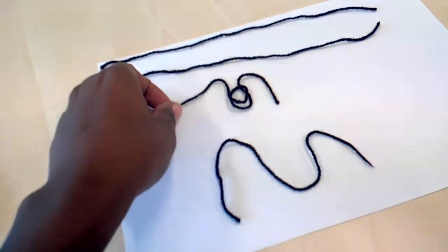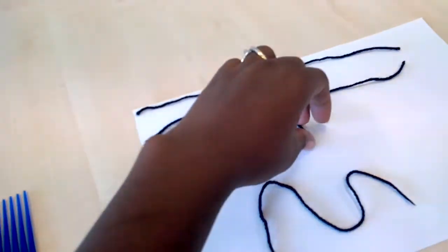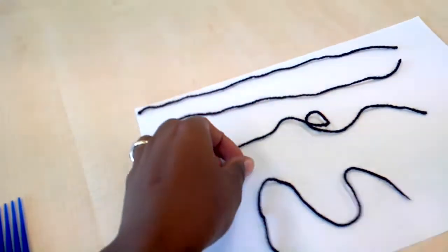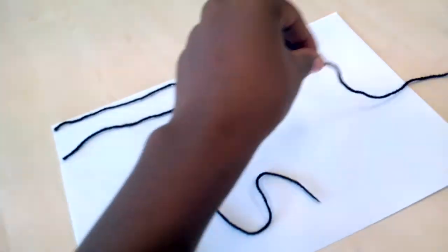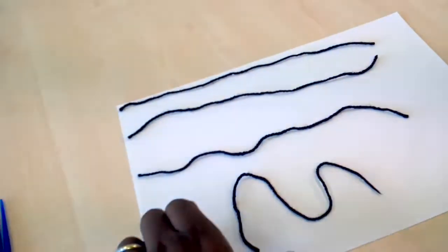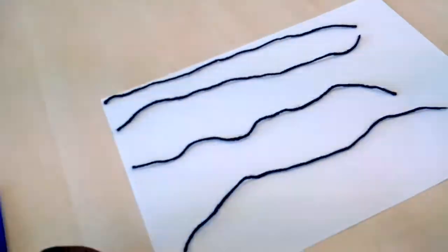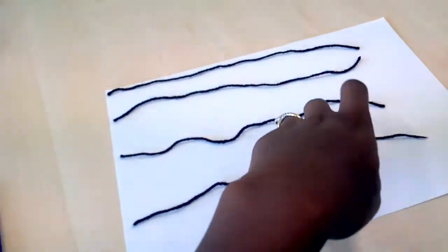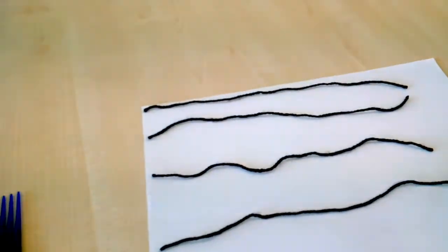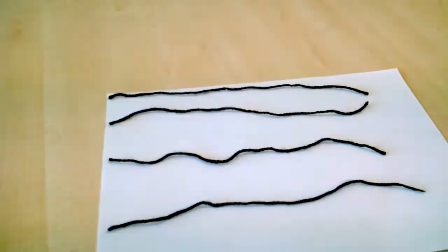It's the same with this structure. If you open it and make it straighter, maybe by drying or doing other things, it's also the same length as the first string. And the same goes for the last one, the same length. So it was very essential for me to show you exactly what the black hair structure is like.